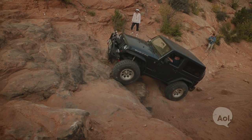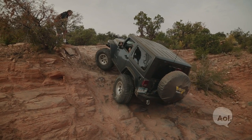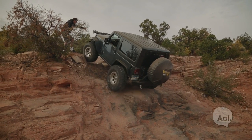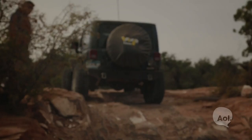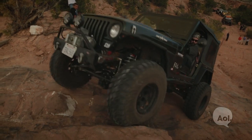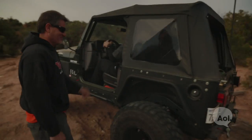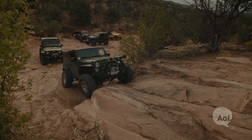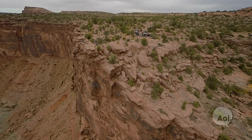Trails generally are rated 1 through 10. We do 8, 9, and 10 rated trails. Yep, got it. Good job. We like the higher rated trails because it's more of a challenge. You end up with some nice steep ledges, or you're running along the edge of a cliff. This is what we live for, this type of rock climbing. It's exciting. You don't get a lot of places with these combinations of climbs all on one trail.